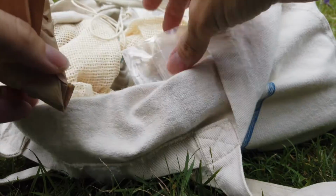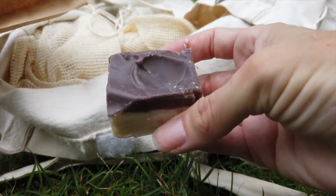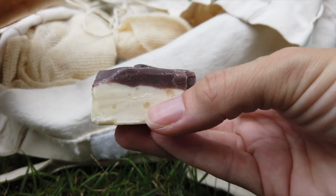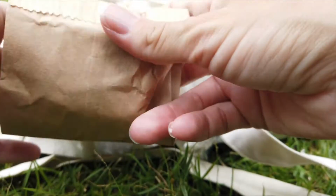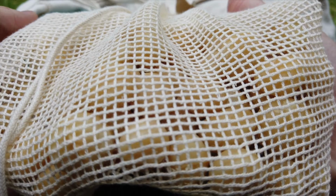This one, I totally forgot that I had brought these 2 plastic bags. I could have used one of those, but I forgot I had them, so I put the shampoo bar in one of the little paper bags they offer. This is argan and beer and some other stuff type shampoo bar. We had brought one with us that was an Ethique shampoo bar, and it's almost gone, so it's time to refill that. In this mesh bag, we have macadamia nuts.